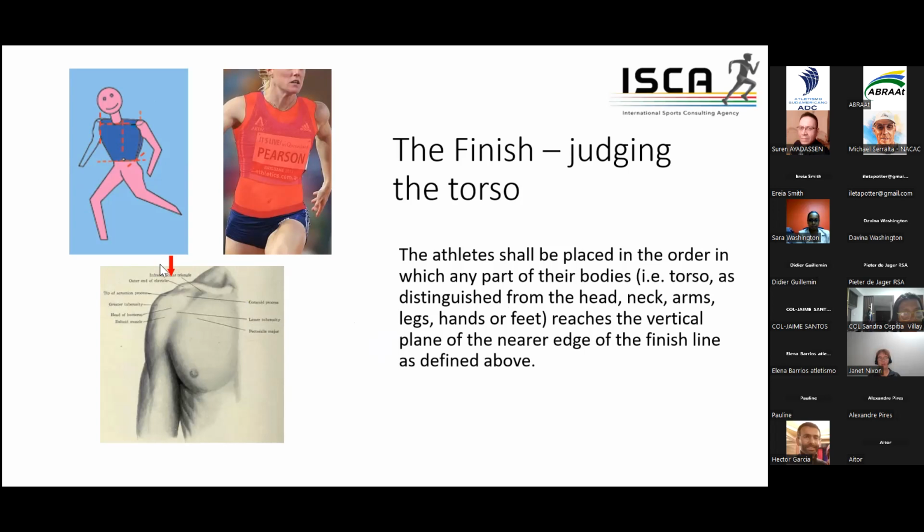We have the medical version of the torso, where the end of the clavicle is the start of the torso. This red line indicates the start of the torso as we see it on our own shoulders. The point of the shoulder is not part of the torso. When we are judging photo finish images, we don't normally have a stationary athlete standing with their shirt off in order to identify their clavicle, and so we need to make a judgment call.